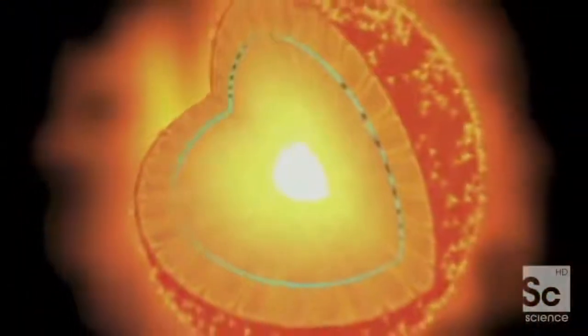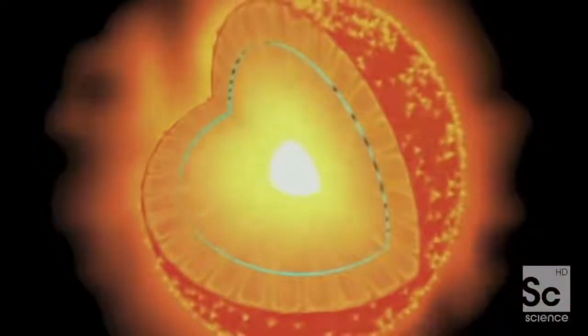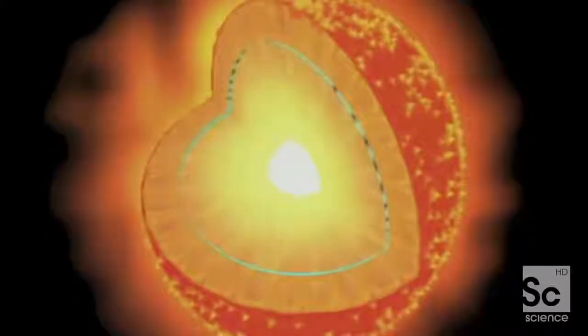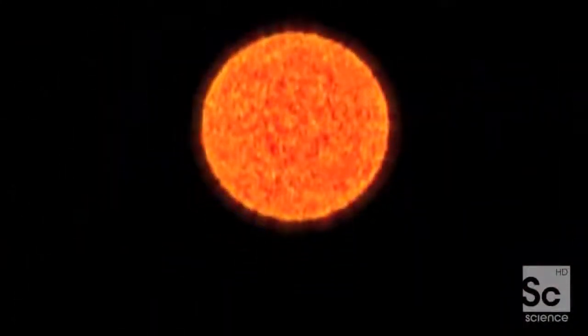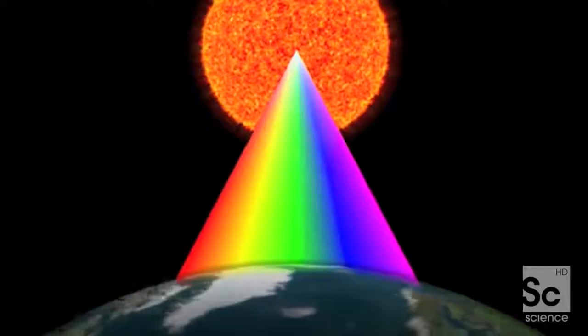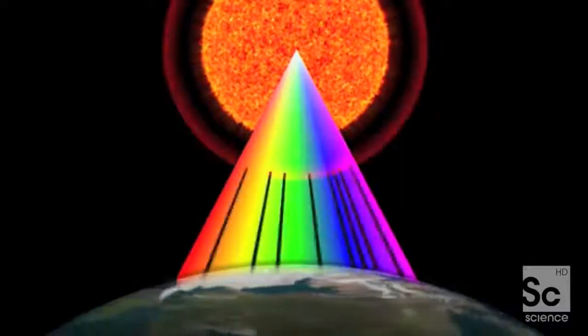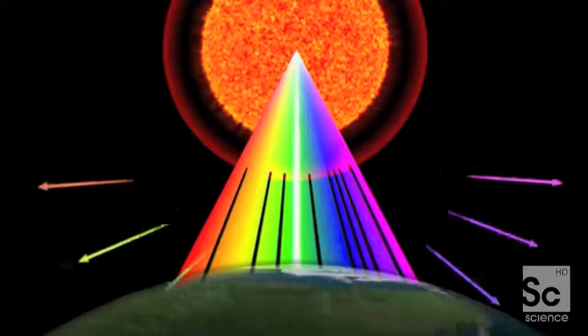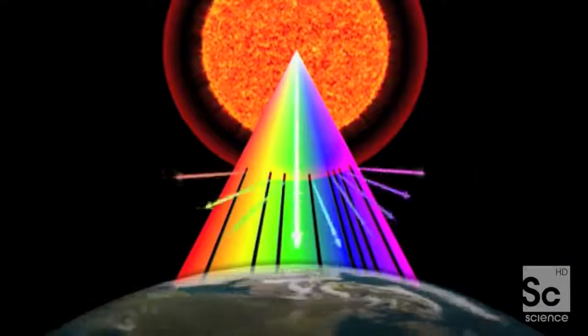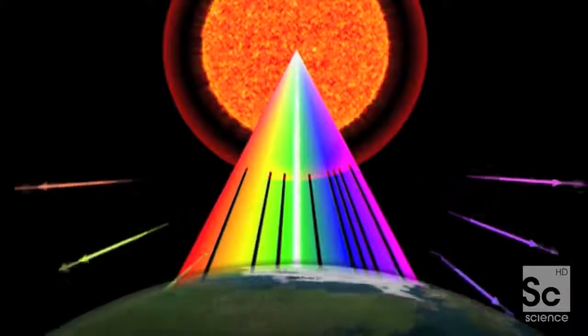Slice open the sun, and we see the path of that energy. From the white-hot core, it takes 1 million years to reach the surface. It takes just 8.5 minutes for that same energy to speed the 93 million miles to planet Earth, energy we call sunlight. By analyzing its spectrum, especially the pattern of dark bands, astronomers discover the composition of the sun. It's 73% hydrogen, 24% helium, plus a sprinkling of heavier elements.